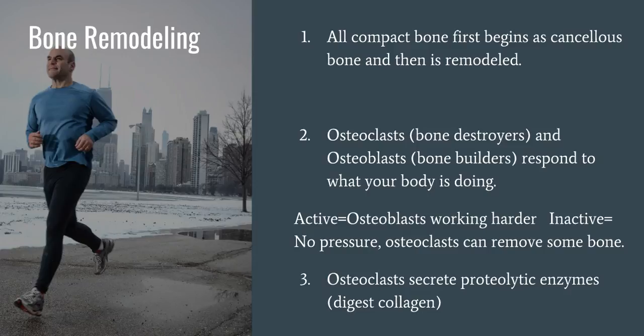When you're active, so if you decide to go on a run, your osteoblasts are working harder. They're actively laying down new bone. So if I'm going to work out at the gym and I'm doing tons of squats and bench press and deadlifts and all these crazy workouts, I'm not only building muscle, but I'm also building bone mass. My bones will actually get bigger and stronger when I'm working out.